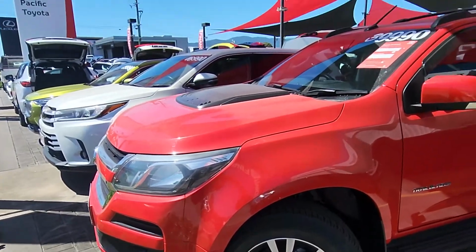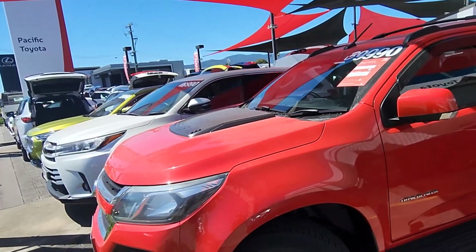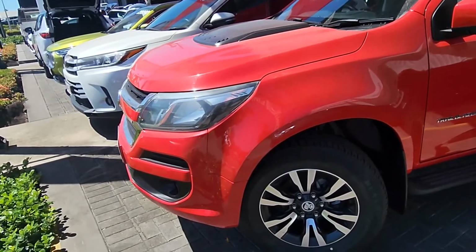Apologies, there is a little bit of dust on the car at the moment, just from the shade sails above, so we do get them re-cleaned a couple times a week. So look, we get stuck straight into it.